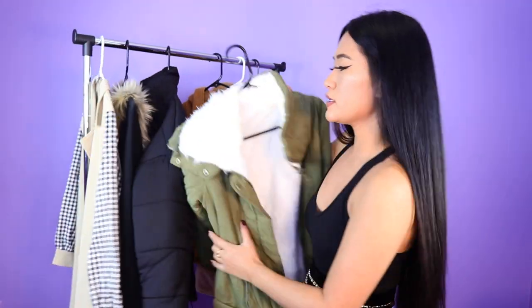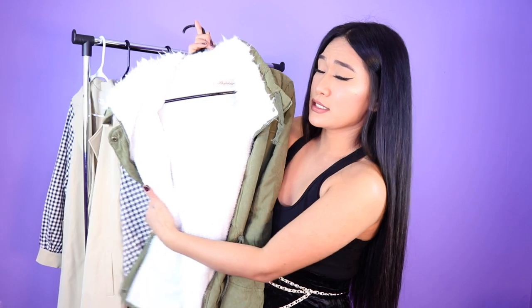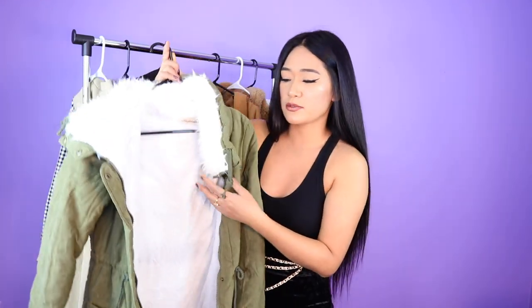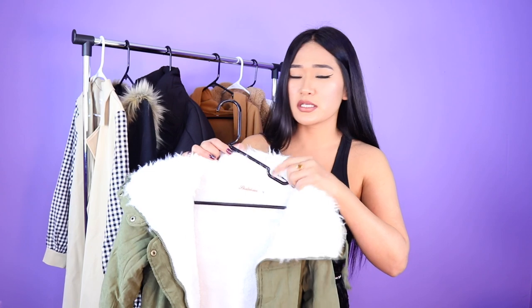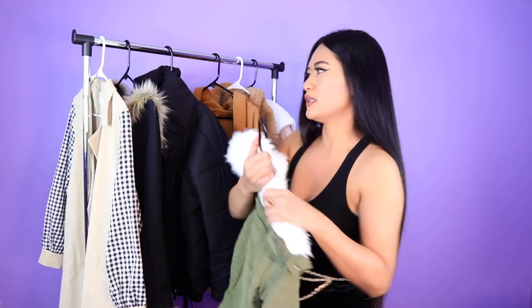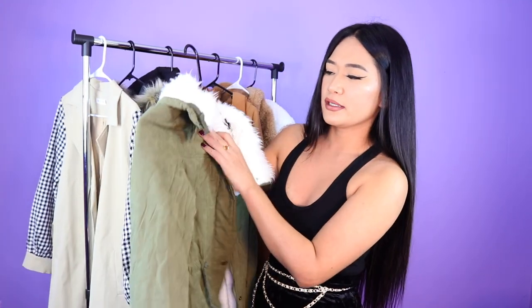On to the fourth piece. This is what the fourth piece looks like. It's an army green shearling jacket. The inside is super, super comfy and so cozy. This jacket keeps me so freaking warm. The material and the quality is amazing. Shearling doesn't shed or anything. And this is the type of material that I wish the second one had, so the faux fur wouldn't stick to it, but that's fine.